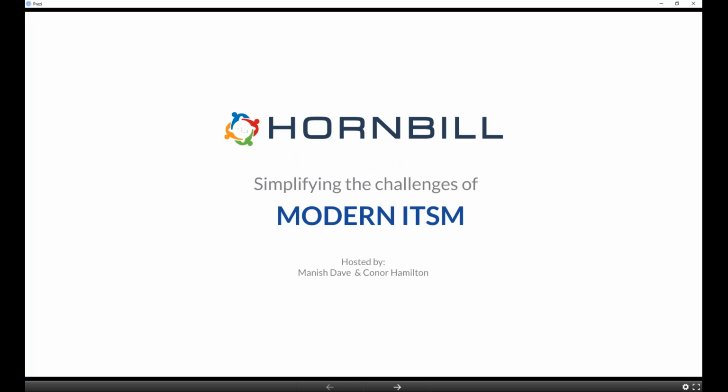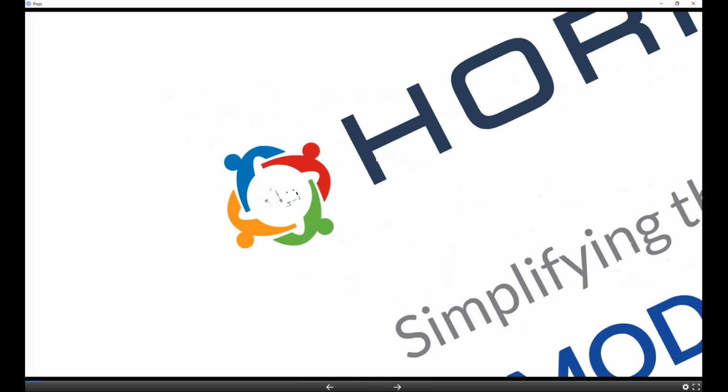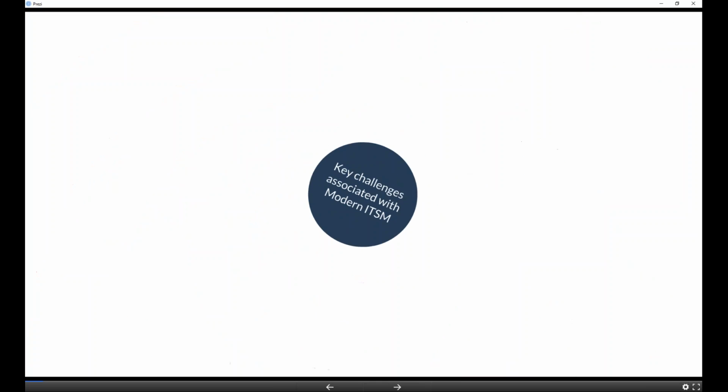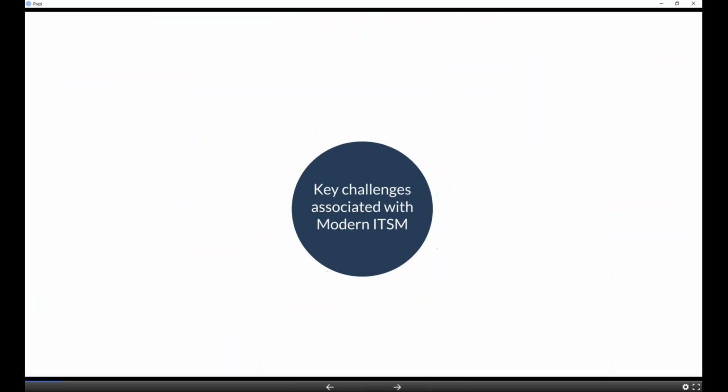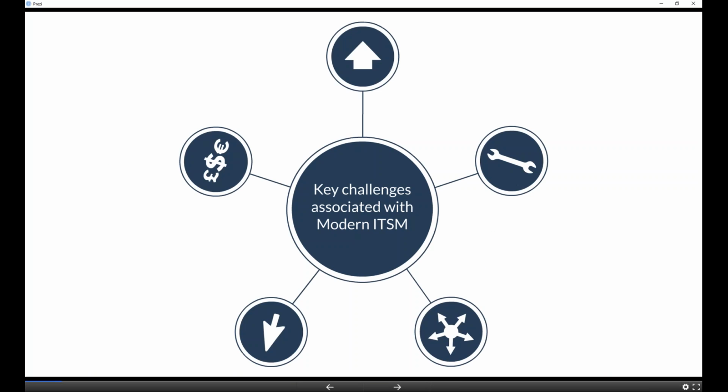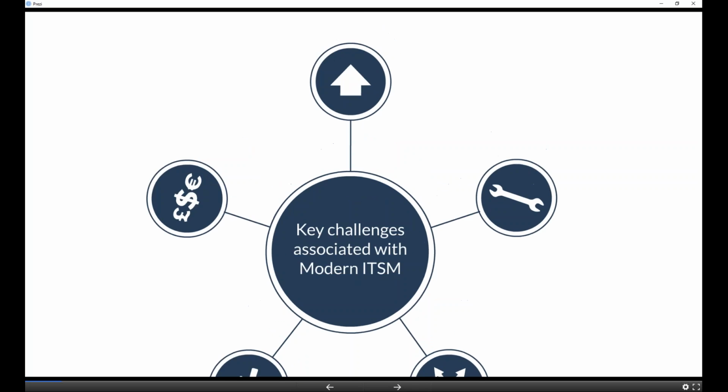So, to begin with, Hornbill have been in the ITSM industry now for over 20 years, supplying Supportworks, the system all of our attendees are using today. We've looked at some of the key challenges our customers have fed back to us over the years and our experience in the industry, and we've identified a number of key challenges, not just with Supportworks, but with other traditional ITSM software that's out there.